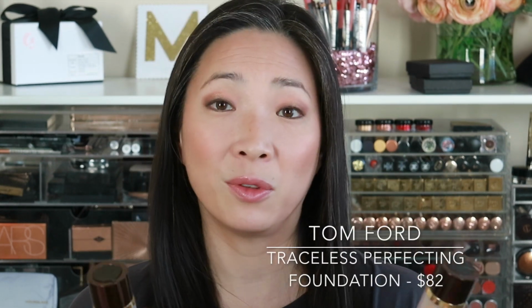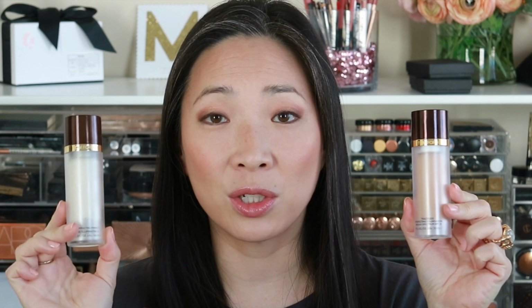Alright, so let's just jump right into it. I'm going to go in the order of how I use this stuff. I think that probably makes the most sense. So I have been loving the Tom Ford Illuminating Primer, paired especially with the Tom Ford Traceless Perfecting Foundation with a broad spectrum SPF of 15. This combination is awesome. It's what I have on my face today.